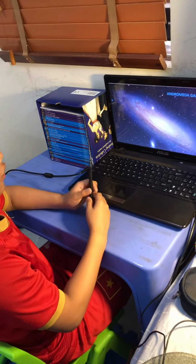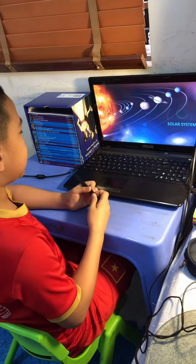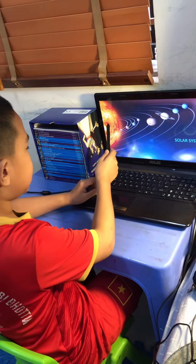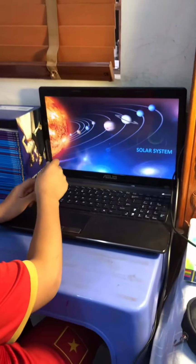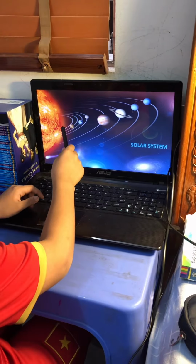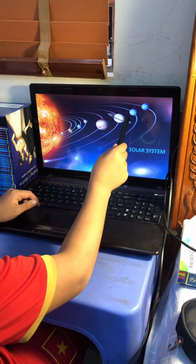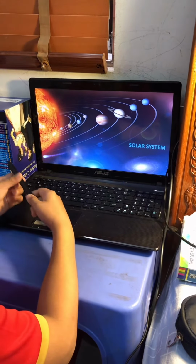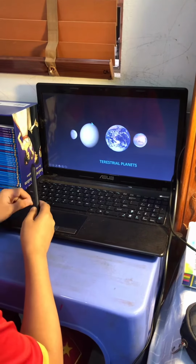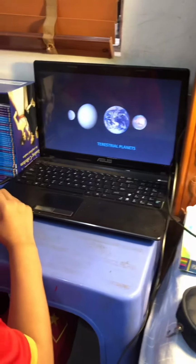Let's take a tour about the solar system. This is the solar system. This is the sun. And these are the planets. There are 1, 2, 3, 4, 5, 6, 7, 8 planets. The solar system is made from different planets.